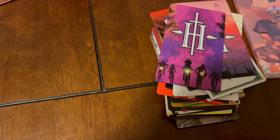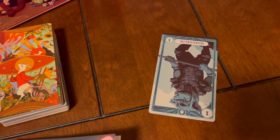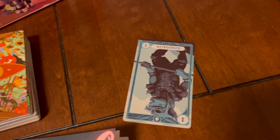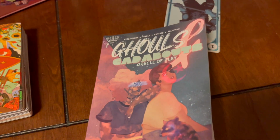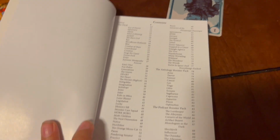Okay, I'll pull a random card. I'll read from the book for this one too. Hold on. All right, this is the random card I picked. I realize it's upside down, but that's how it came out of the deck. I'm just going to kind of go over the book. I'm not going to read from it, and I'll get to that in a minute.